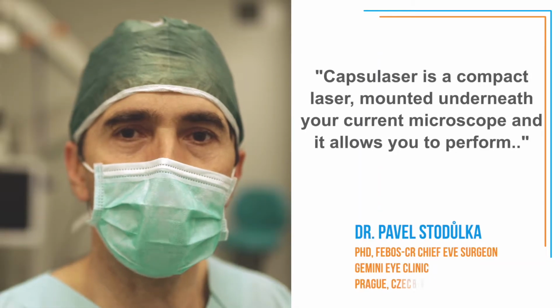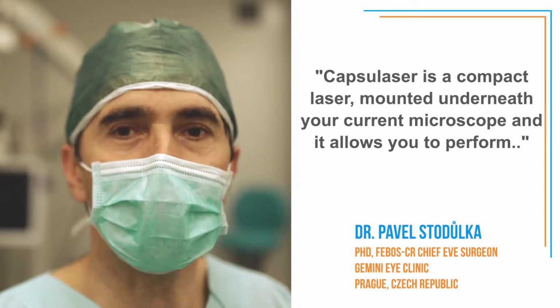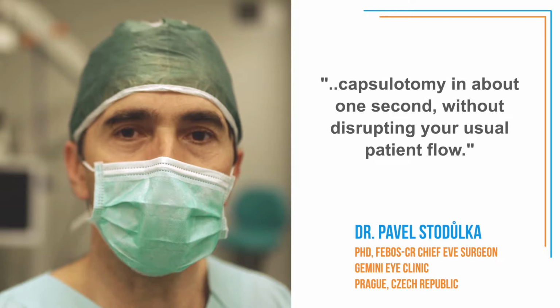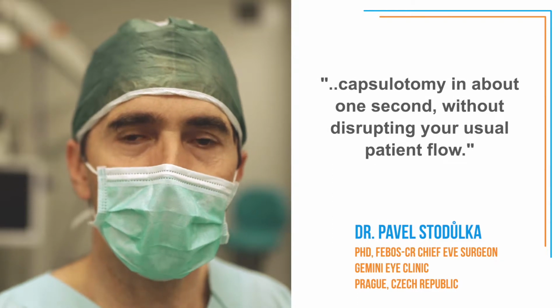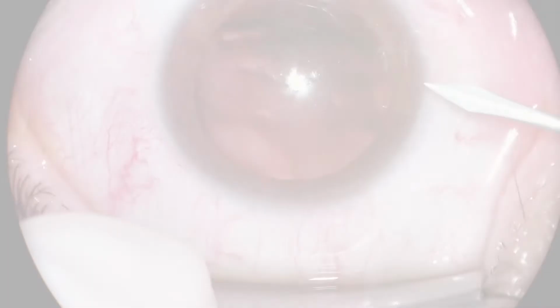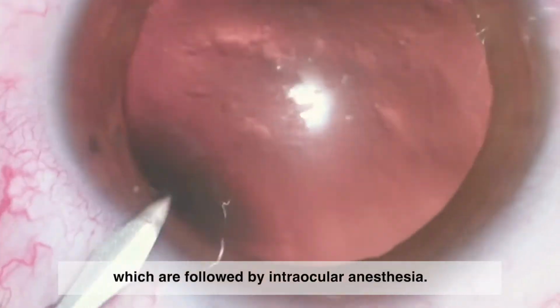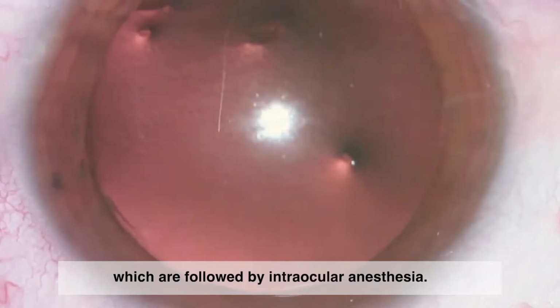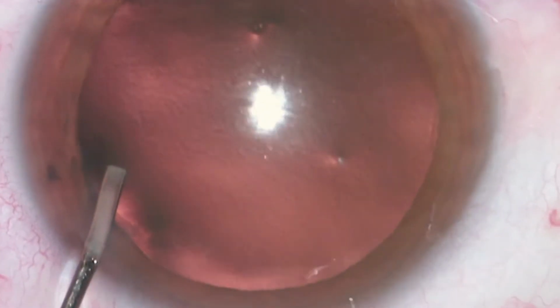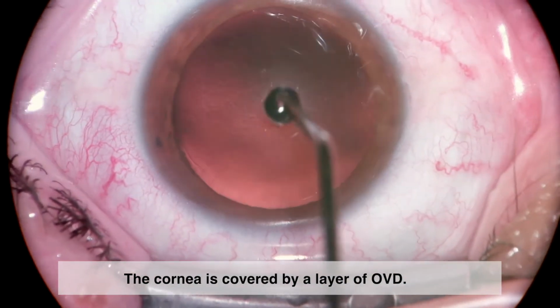CapsulAser is a compact laser mounted underneath your current microscope, and it allows you to perform capsulotomy in about 1 second without disrupting your usual patient flow. The surgery starts with two ordinary side port incisions, which are followed by intraocular anesthesia. The cornea is covered by a layer of OVD.